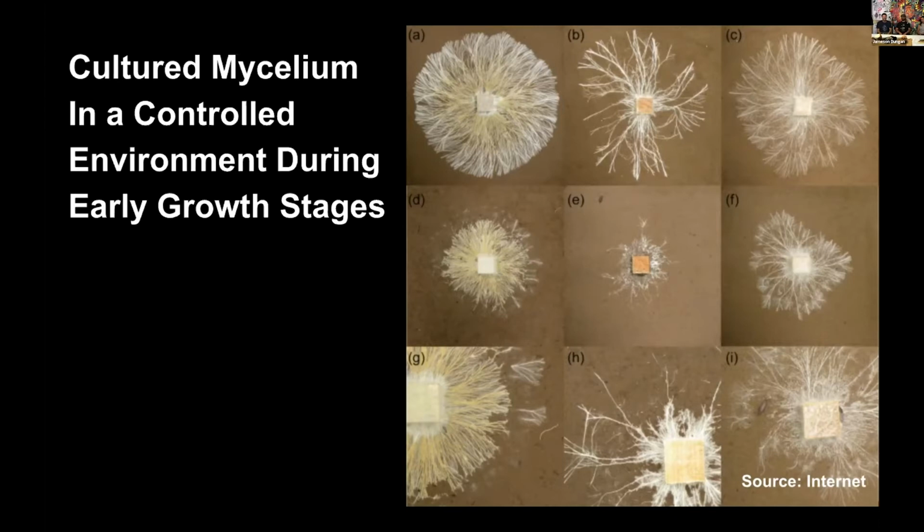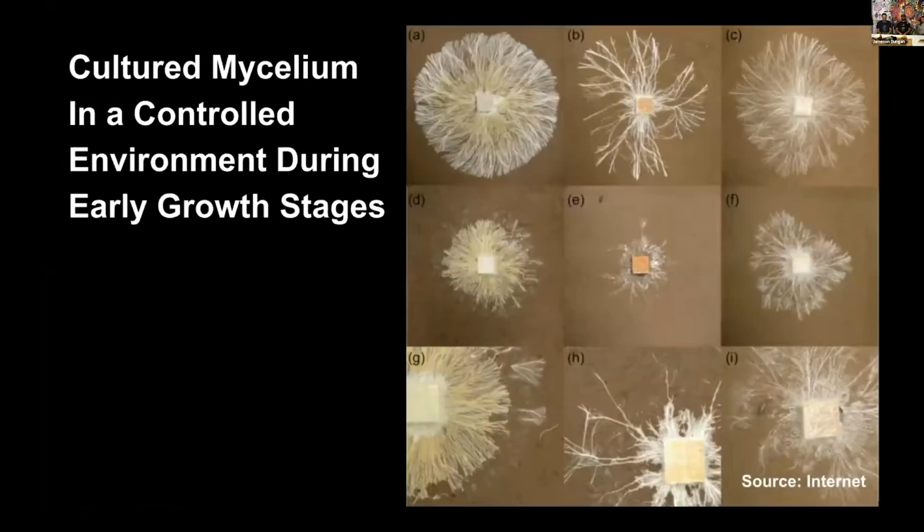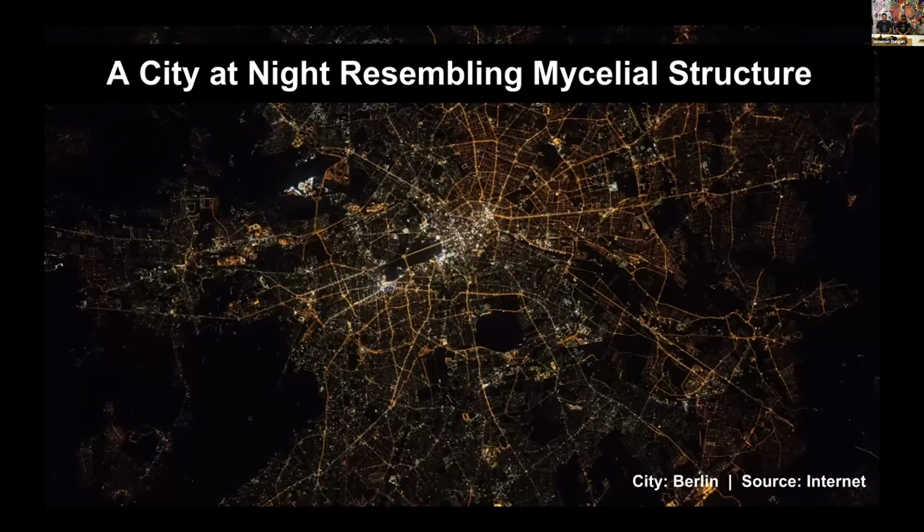So if we go to the next scale, this is a picture that I found online of the city of Berlin lit up at night. And I think that this slide and the previous one have a great deal of similarity in how the mycelium spread underground to find nutrients and how human civilizations spread around as well, to facilitate the flow of electrons, to facilitate the exchange of goods and services. And there's a similarity here that is just absolutely fascinating from the microscopic level up to the global level.